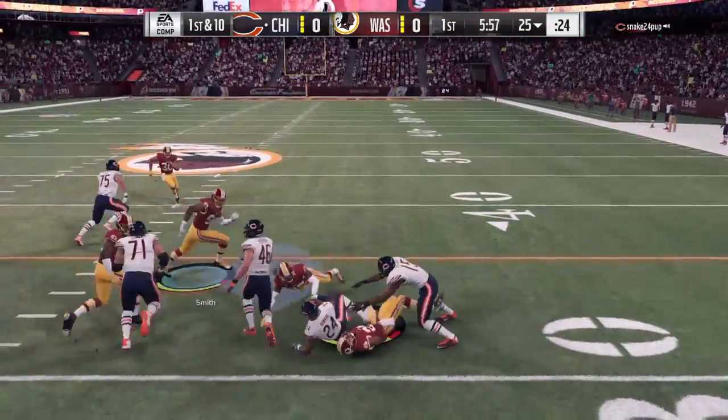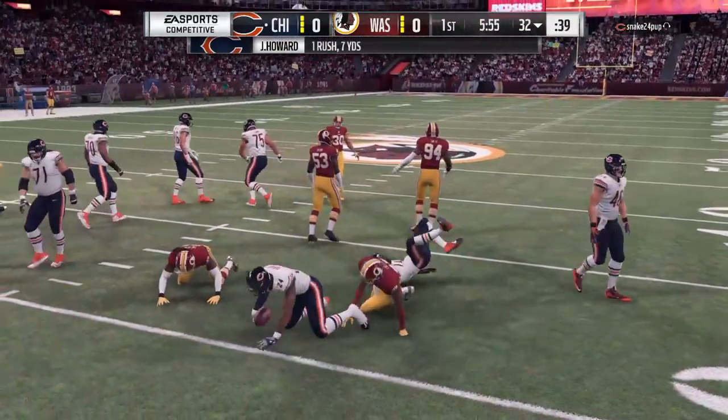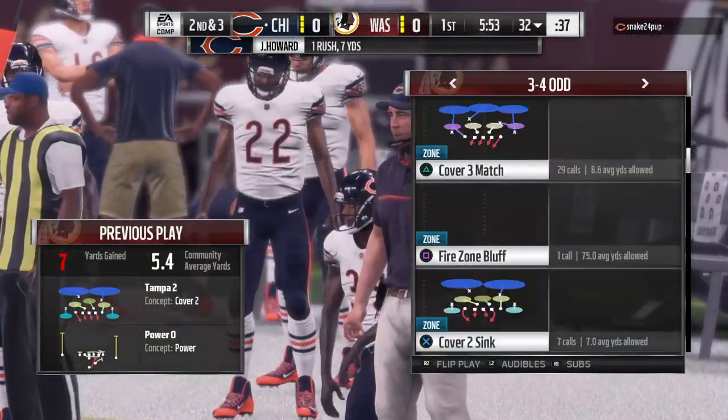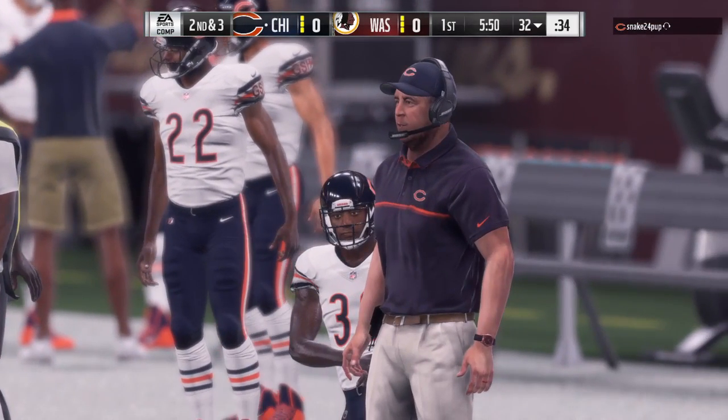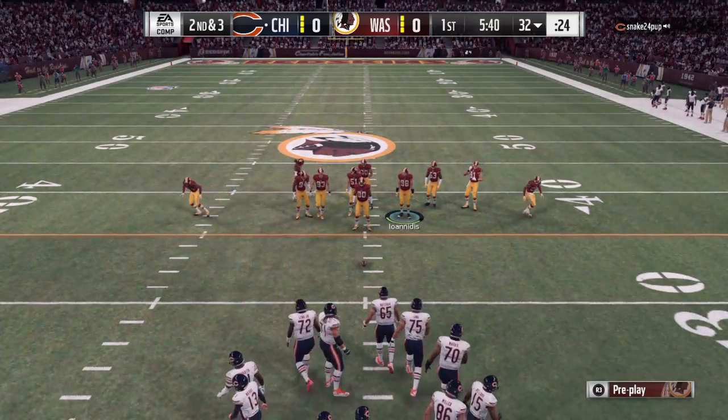First carry now for Jordan Howard. And a big collision there as he winds up flat on his back at the 32-yard line. 7 yards on the pickup there, and it'll leave him with a 2nd and 3.